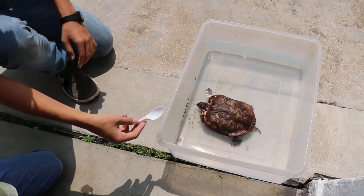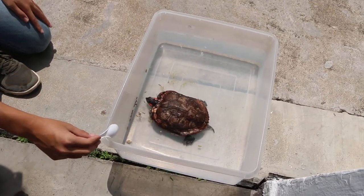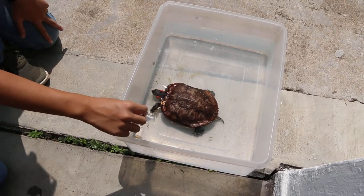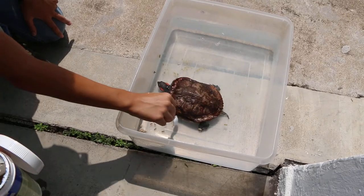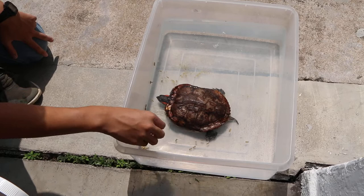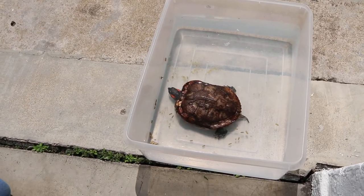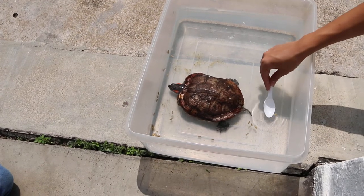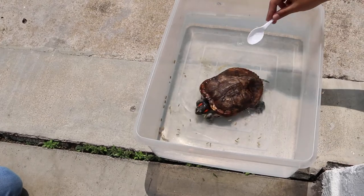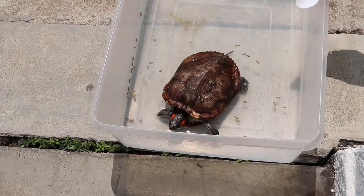Still very hungry, you can see that. So, once she can move, then she's able to pass stool. If she can pass stool and move, that means she has recovered. The cause could be some infection earlier on. Okay, just make sure she can move a bit. That's pretty good. Wow, not bad. Okay, maybe full already.